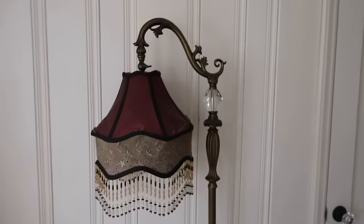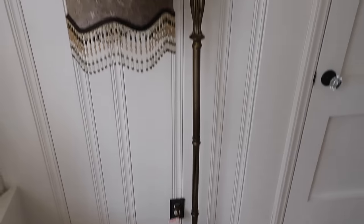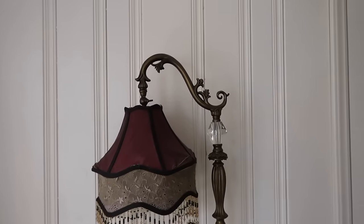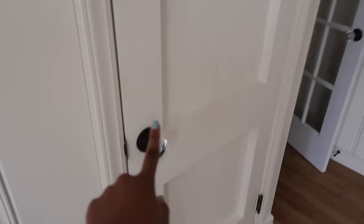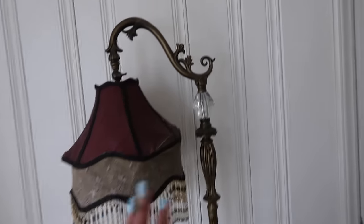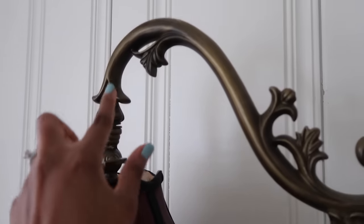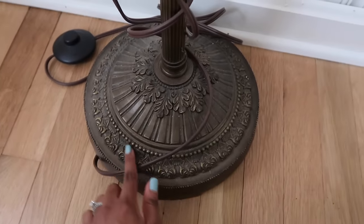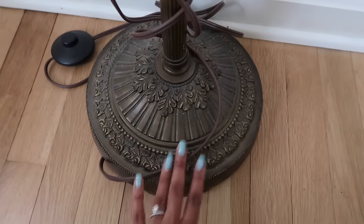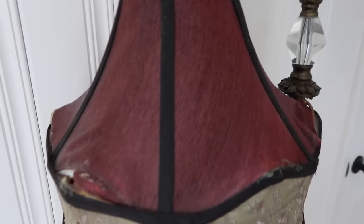But yeah, she had this lamp, and when I saw it, I was like, oh my goodness, the crystal matches the doorknobs and the light, even the brass, and all these fun details kind of go along with what's happening with the desk and how intricate it is. And then down here at the base, it has some really pretty details. I just think this lamp is so stunning. And here's what the shade looks like.